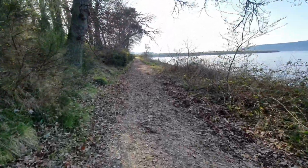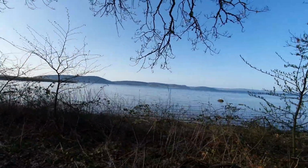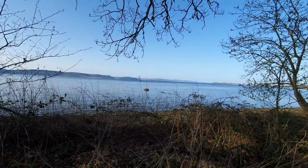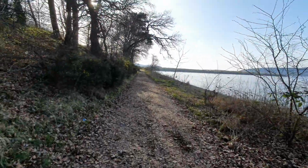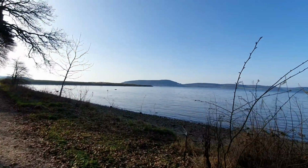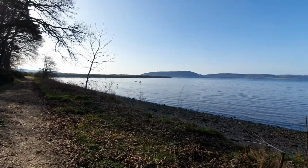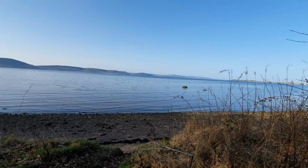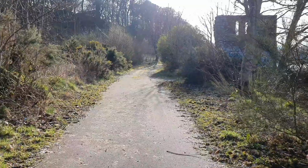I tell you what, it's absolutely gorgeous down here. I mean, look at that, look at all that water, it's absolutely stunning. And all you can hear is the water crashing against the rocks, and it's just so peaceful. Obviously, over there is the Kessock Bridge of Inverness. Yeah, it's really nice, but anyway, onwards.